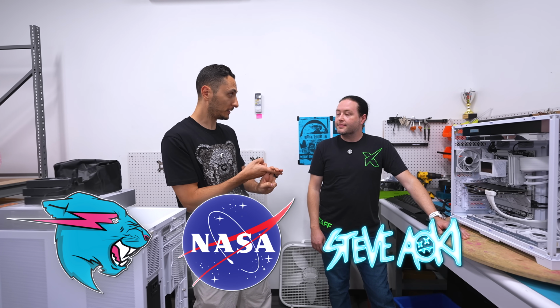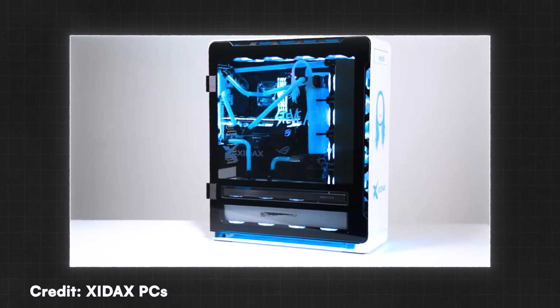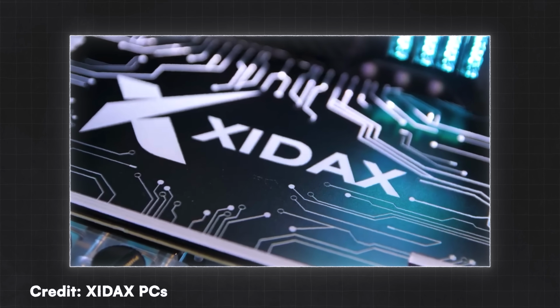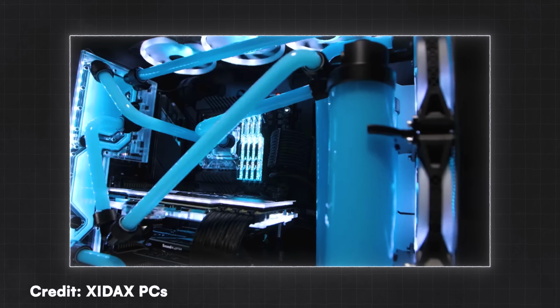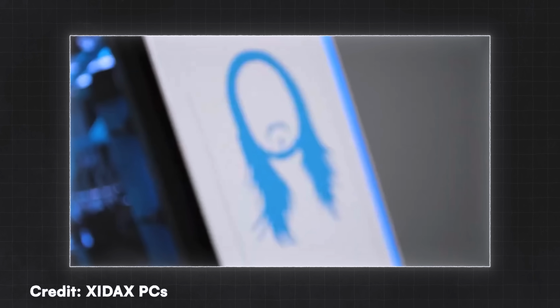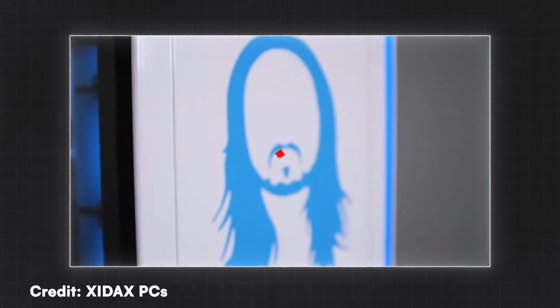So I was on the website the other day and I noticed there were Mr. Beast logos, NASA, and even Steve Aoki. You guys do custom builds for them? Yes. So basically, they'll come to us or we'll reach out to them, like, hey, we see that you're into gaming, creating. Are you interested in Xidax? Steve Aoki, obviously a brilliant musician, was just like, hey, my machine's getting a little bit old and I want to do something cool, and so we did. We worked together with him to figure out what his studio is. We even drove it down to him and delivered it. Oh, no way. Yeah, it was really cool. It was a fun experience for us too.